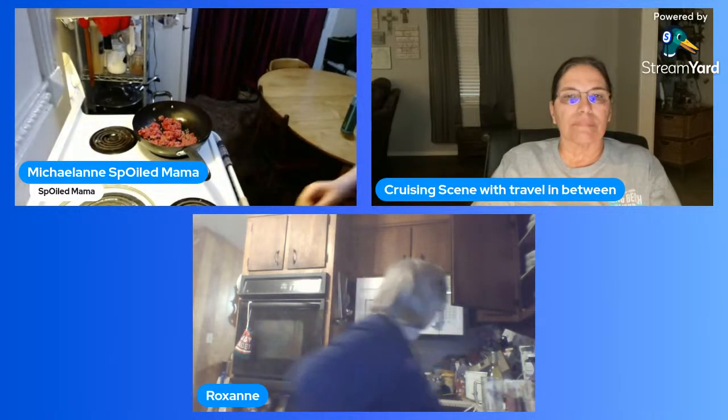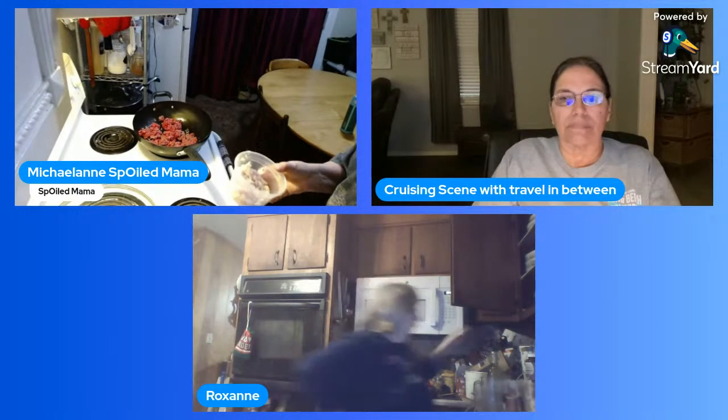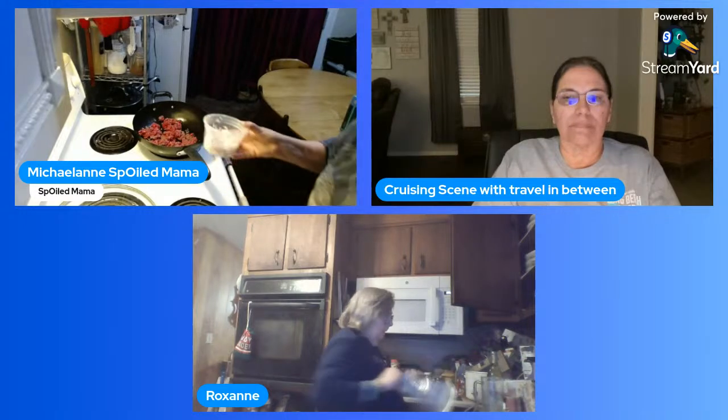This helps break it up a bit. Let's start by browning your ground beef. I think this is medium, if I'm not mistaken. Brown your ground beef with onions and peppers. Well, it said yellow onion, and I started chopping that onion and realized it was a really light red onion, so that's what we're going with.